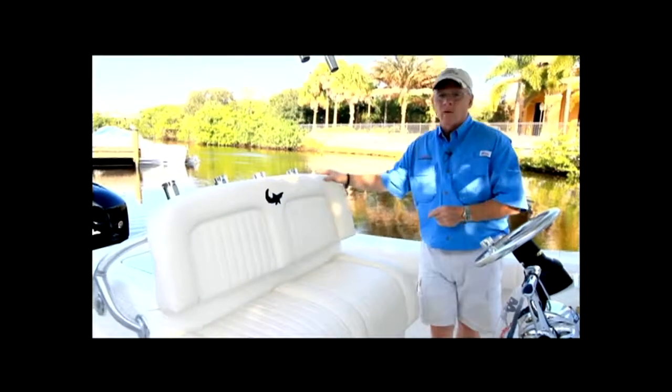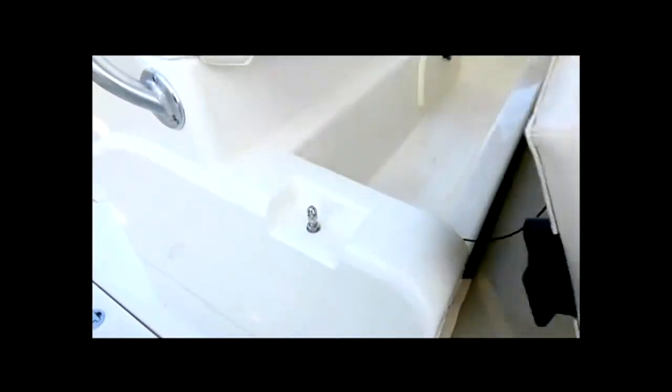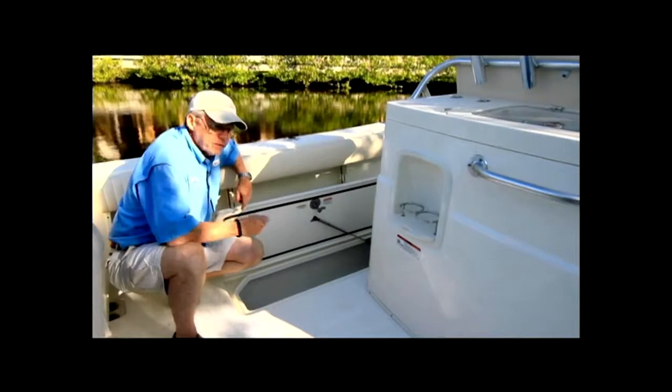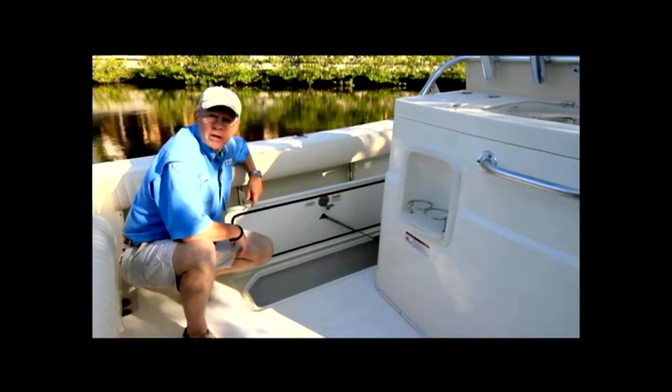The helm seat's double wide, allowing for a second set of eyes looking forward. And Mako put storage underneath and even included storage within the storage. Now let's talk about where we're going to keep our fish. The 2 in-deck fish storage lockers, 390 quarts. They're insulated, macerated, and self-draining.